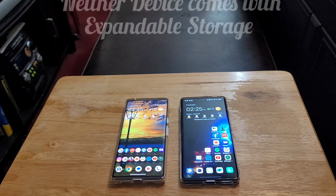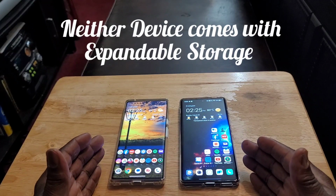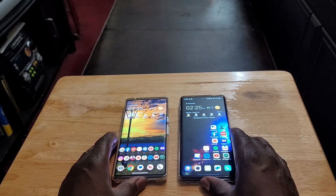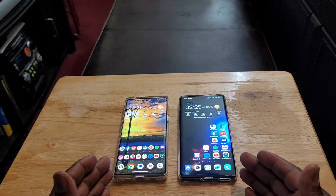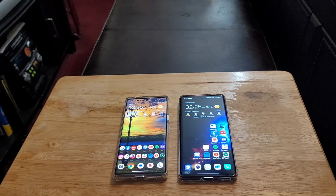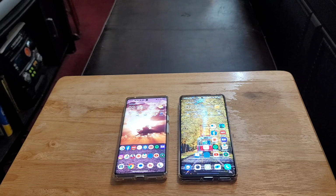Next, neither device comes with expandable storage. So if you're a storage monster like me and you need expandable storage, sorry, you're not going to get that on either device. And most devices today don't even come with expandable storage. They don't, except the Sony phones.